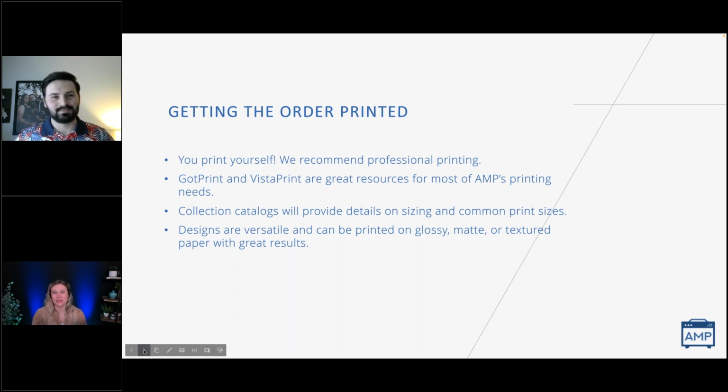So AMP, they worked on it for probably about a year. Our marketing team did. They really put in a lot of work and a lot of thought process to make sure that AMP is as high quality as we can possibly get it.